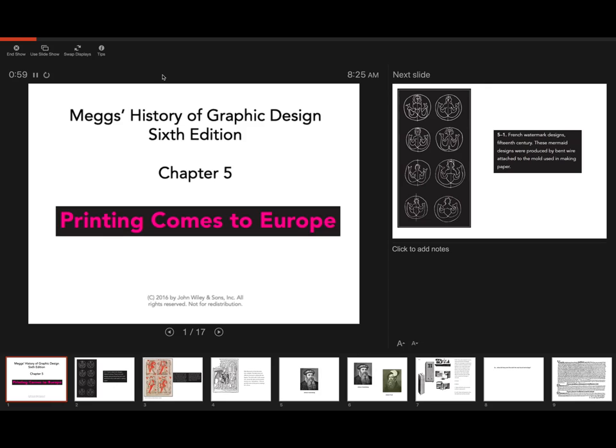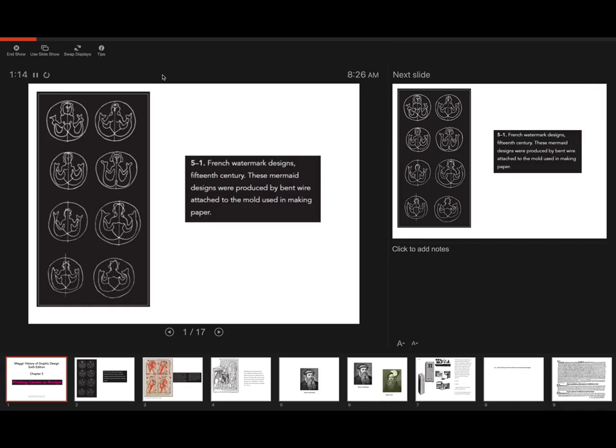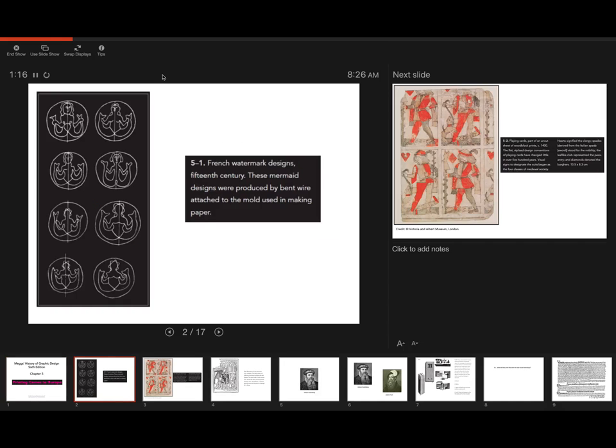But the paper made its way from the Far East into Europe. The invention of paper, the idea of woodblock printing made its way from there as well. And then, little by little, you get advances in technology related to printing. And I'm just going to show you these. This is interesting to graphic designers, I think, because these are early watermarks.